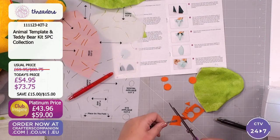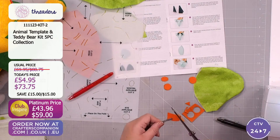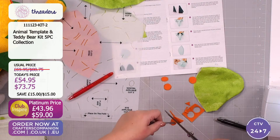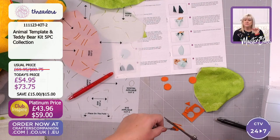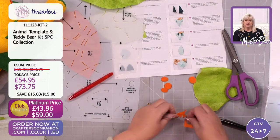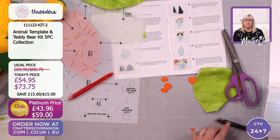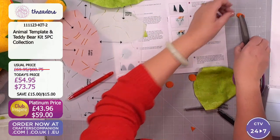I'm just following that circle. It's not a circle, it's an oval. Around here. We do a great little kit now, which has got tweezers that you have to press to release rather than press to hold. There we go. So we've got those little pieces there. We can stick on the ovals for the nostrils. I'm just going to put them over there.